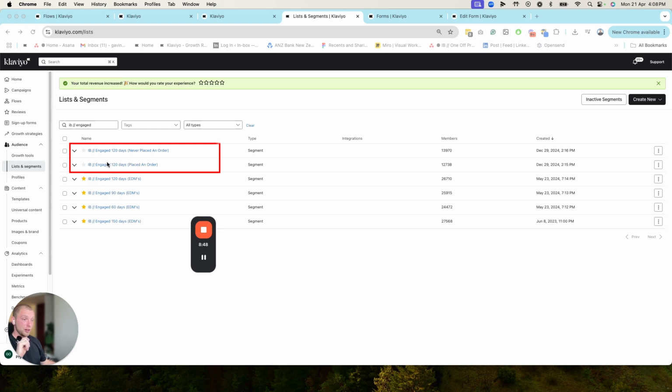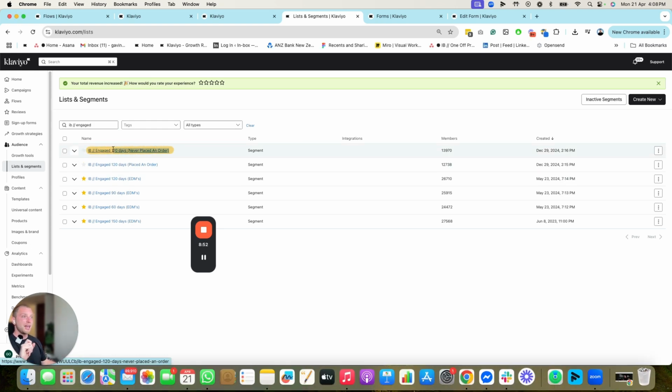For your campaign content calendar, you're going to have the exact same campaigns for both of these segments. The only difference is the emails that go to the engaged, never placed an order before are going to have the discount code that you gave them in the welcome series. Identical campaign, you're just going to have a banner at the top of your email that says, don't forget to use your 10% off discount code.